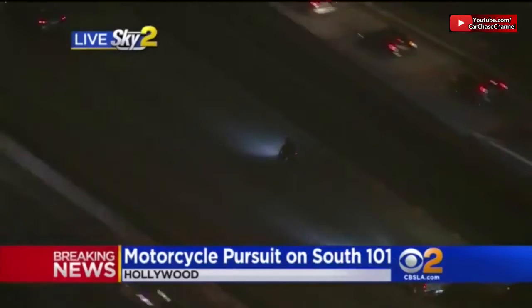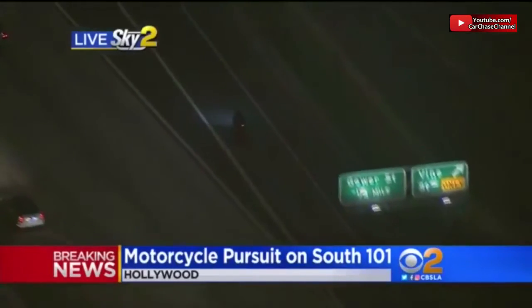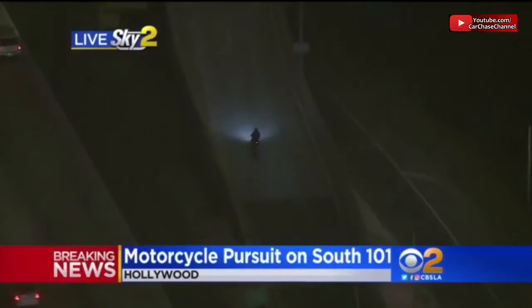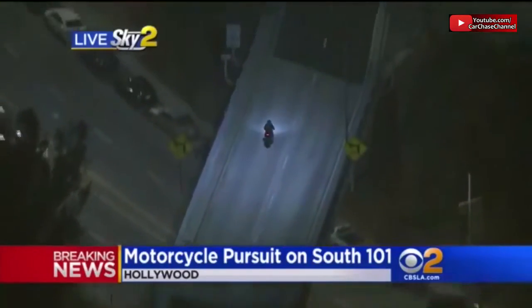Well, it appears, Peter, as we watch this driver continue to make some risky moves, lane splitting right there, and driving very, very fast on the 101, we're told the CHP has now ended their pursuit. Like you said, they might glean the information they need from a license plate and continue to follow this person, not on the freeway and not on a motorcycle, but maybe perhaps pay a visit to their home or work. But at this point, they have terminated the pursuit.